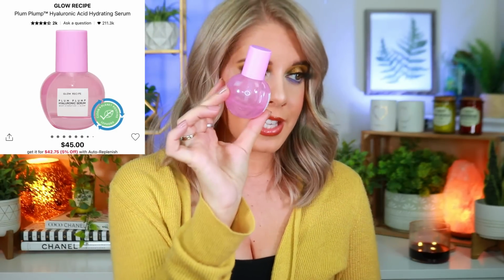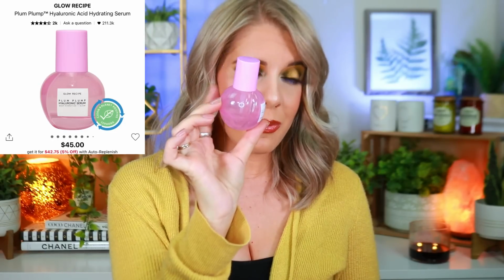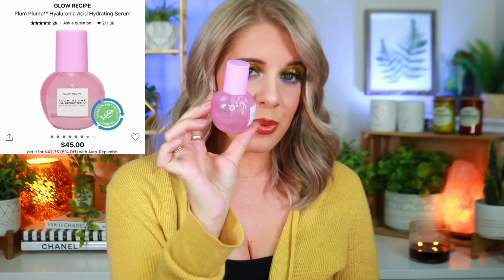And then I also pair it with the Glow Recipe Plump Plump Hyaluronic Serum, and this thing is empty. I do have one more backup, but I definitely will be buying another one during the sale because this is great. I wear this every single morning. This is my only serum that I wear every morning, this bad boy right here.